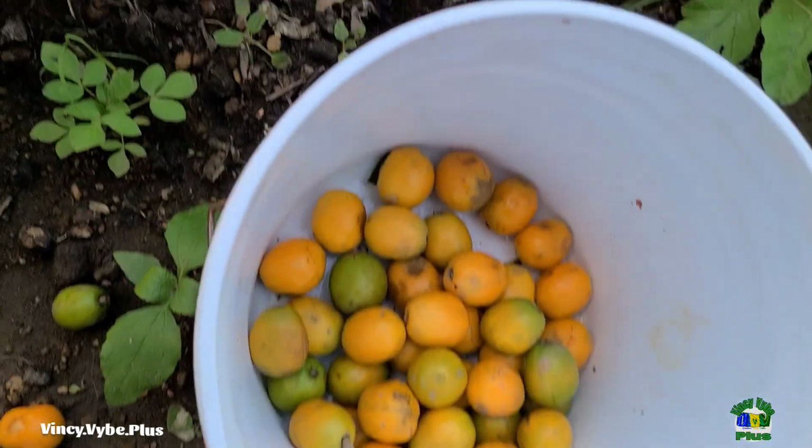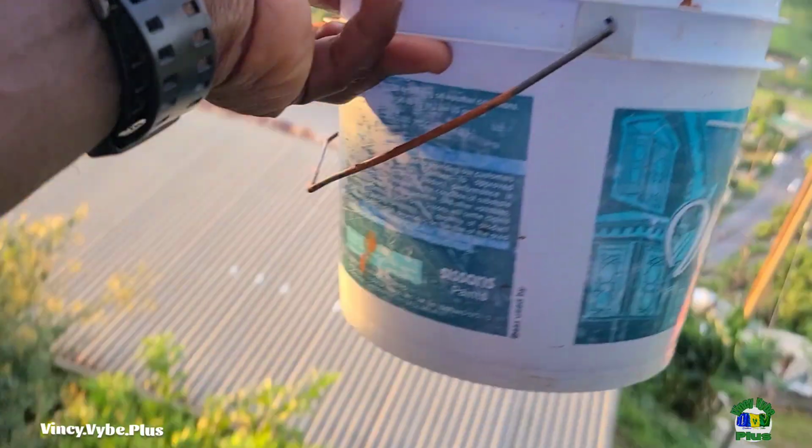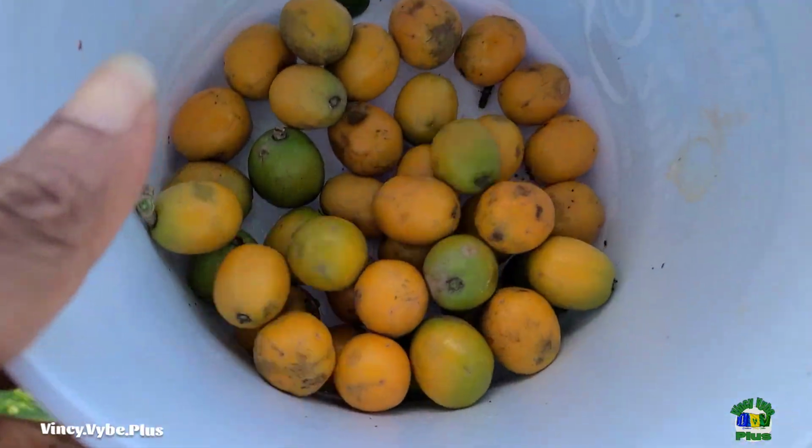Yes guys, so I've picked what I wanted. I didn't pick a lot because I'm not gonna eat all those plums. I just picked a few just to eat, and in another video, I'll pick a substantial amount. Let me show you what I got. That's what I picked for now, in a small bucket like this. So this is what I'm gonna eat right now.